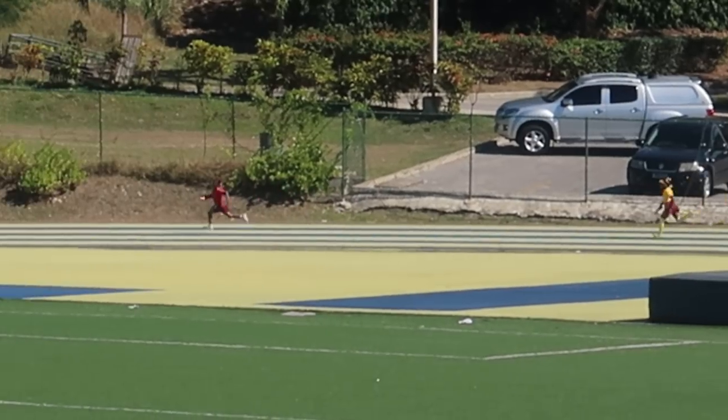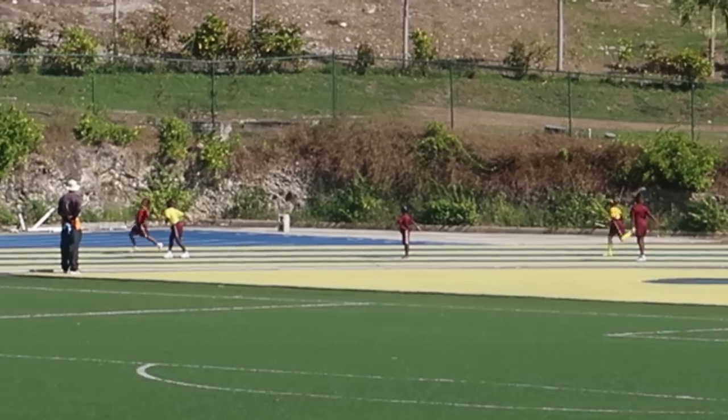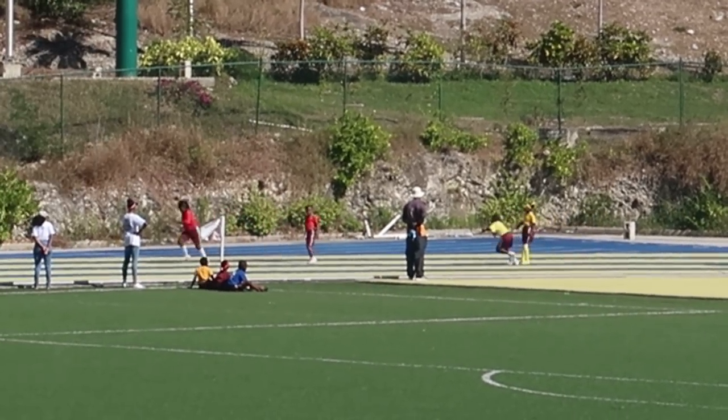It's the 9 girls 4x100 meter relay. Takeover one, looks like Warriors.